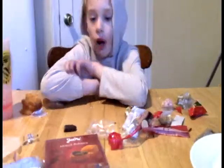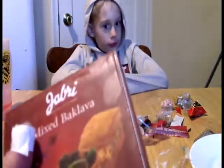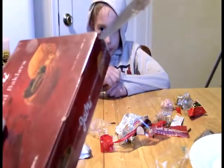All right, guys. We're down to the very last one. Mixed baklava from Germany. Jordan. So guys, you can see what the different baklava is. Baklava is something, Leo, that's made with what's called phyllo dough. Usually a lot of honey and nuts. So this will probably be pretty nut heavy, if I had to guess.